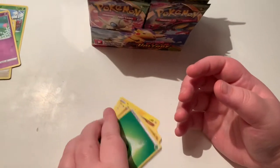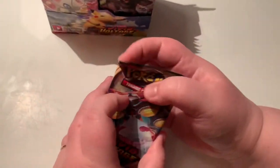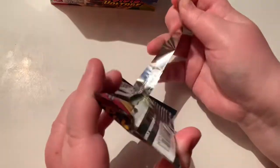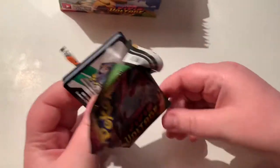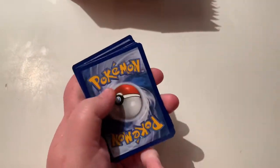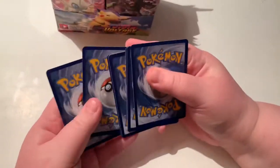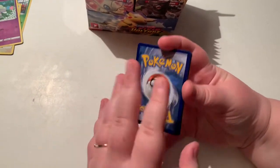Reverse holo Cottonee. Not bad pulls at all. Also, that second one was extra special as well. And for those of you watching this maybe for the first time, you've not seen booster boxes before, they consist of 36 individual booster packs, so that's very exciting. Indeed. So guys, we are here for the long haul today, let's go.